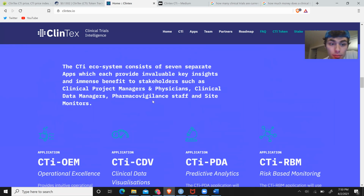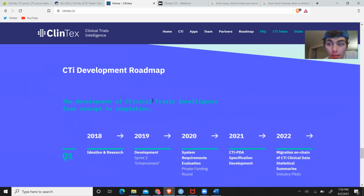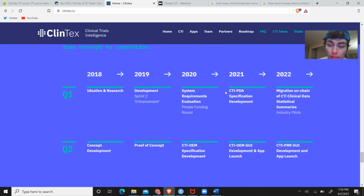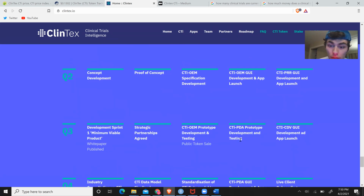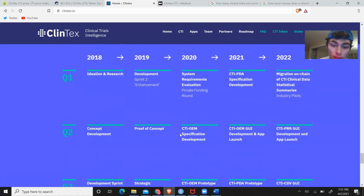So first of all, I wanted to start with this, having a project that's not new and that's been developing for years and that it has a roadmap. That's the first thing I look for in a project. And you can see this has a clear roadmap. It started in 2018, and in 2021, it's still working through some developments, but it soon is going to launch these apps. It's working on 7 different applications. It has a thorough roadmap to what it's doing.